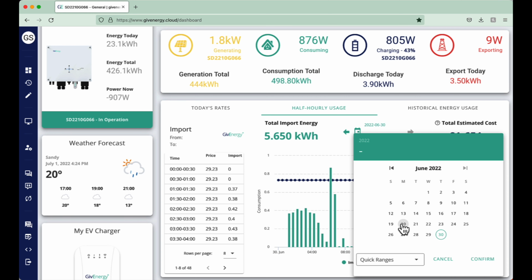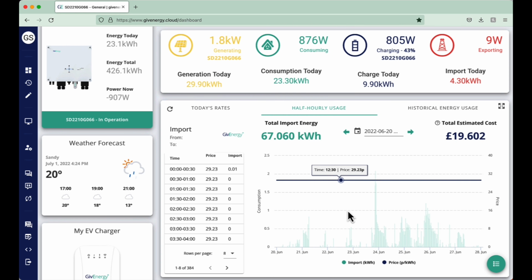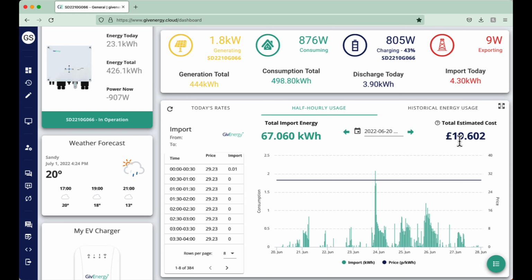So I'll jump back to the week of the 20th to the 27th. That's the same week we did earlier. And let's see what that comes out at. £19 and 60 pence. Now, you've got to remember, for me, I've got to look at that in terms of what we were paying before. So our current electric bill, based on that projection at this time of year, is going to be about £80 per month. I'm currently paying nearly 300 to stay out of the red. So that's the reality of the system at the minute in terms of costs.